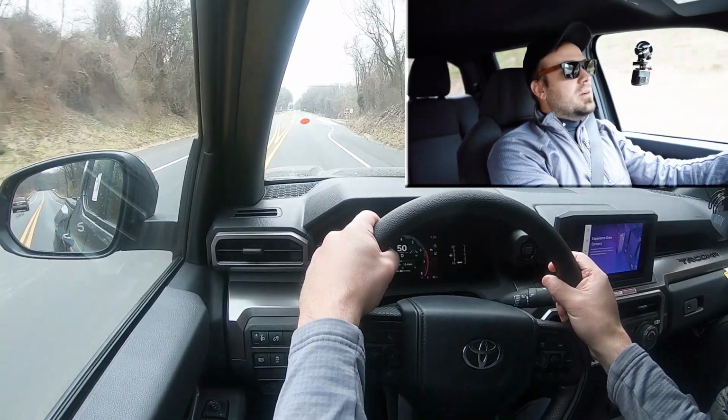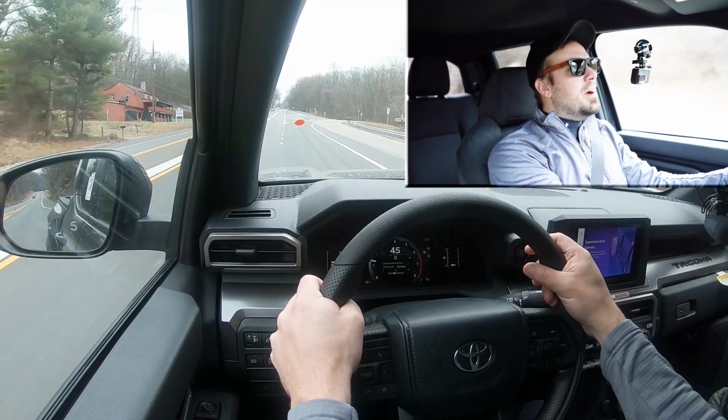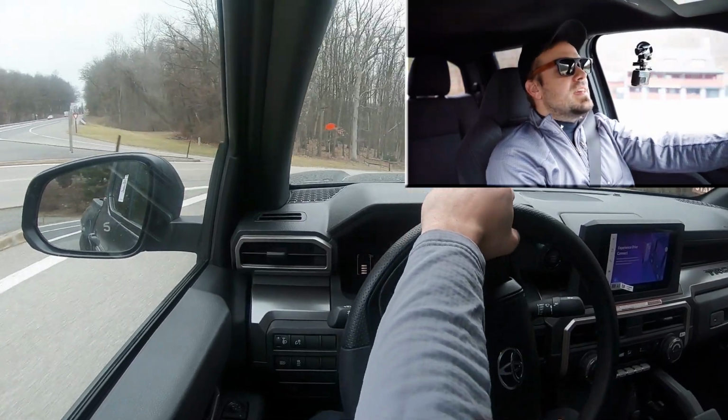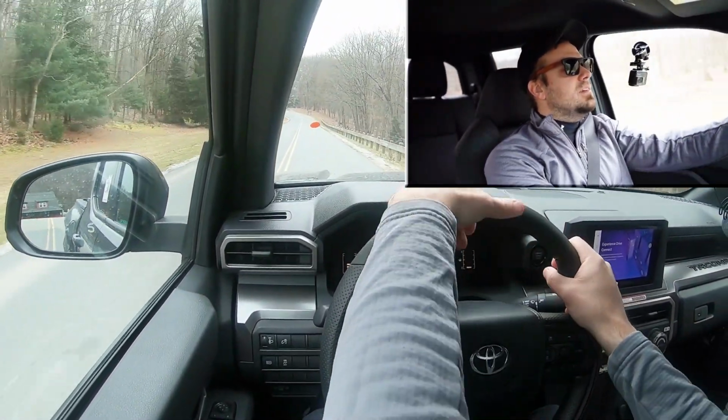So I don't expect every single car to have the steering feel or handling of a sports car, although I all kind of want them to secretly. But yeah, as far as steering feel goes, it's perfectly fine. Absolutely no issues there. As far as cabin noise goes, we're going 25 miles per hour right now, so I'll let you guys be the judge.